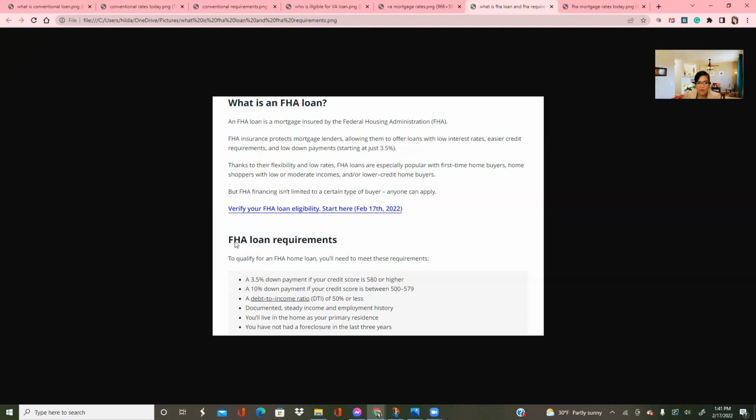And these are FHA loan requirements. A 3.5% down payment if your credit score is 580 or higher. So remember that 3.5% down payment if your credit score is 580 or higher, and a 10% down payment if your credit score is between 500 to 579. So be prepared: if your credit score is below 580, you have to put 10% down. For example, if you're getting $400,000, times 10%, you have to put a down payment of $40,000.